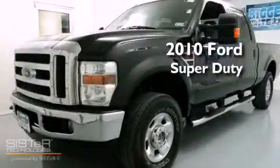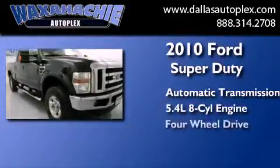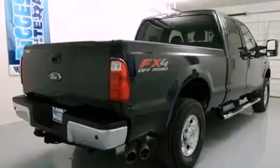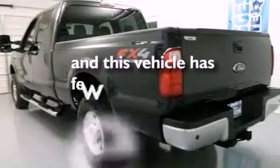This is a 2010 Ford Super Duty. This truck has an automatic transmission, a 5.4-liter V8, and the added safety and control of four-wheel drive. All of the following features are included: a low tire pressure indicator, cruise control, privacy glass, rear seat child-proof door locks, and this vehicle has less than 60,000 miles.